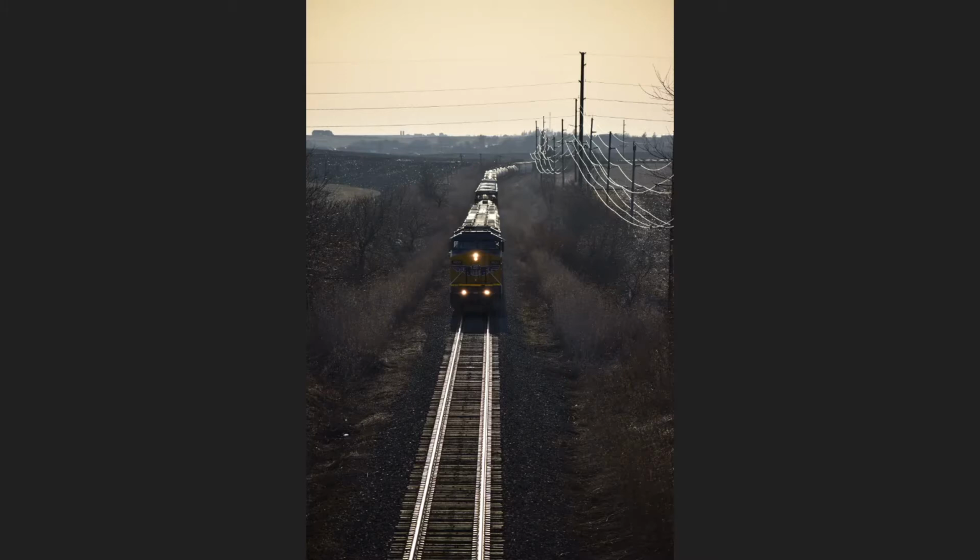For being backlit, the reflectivity off of the ties and the rail and the top of those hoppers really does make a nice shot. Yeah, that's what I was aiming for, and it worked out pretty good.